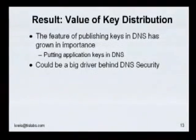The value of the key distribution feature is becoming more and more apparent. Besides being able to, in DNSSEC, besides being able to secure the infrastructure, it can also be used to put other keys and other information into DNS and distribute that. And it's been found by some people that the feature of storing keys and securing this information has a lot more value than just a secure infrastructure.